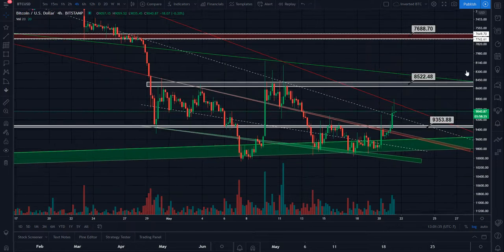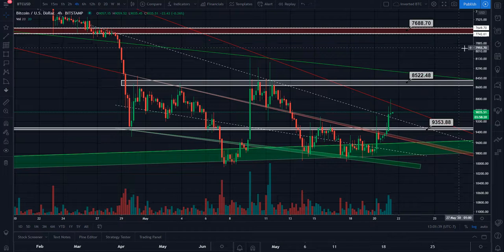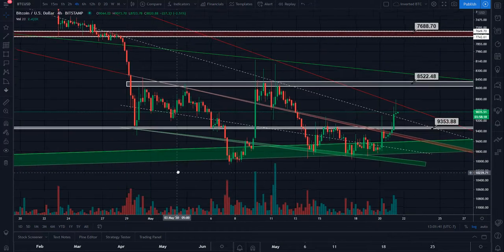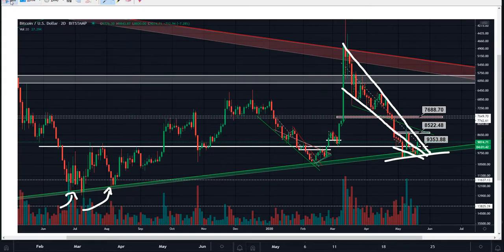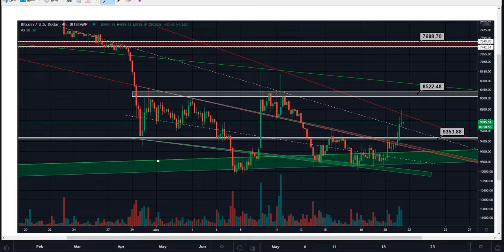Let's zoom in from the, I believe, 6 hour into the 4 hour time frame. So let's zoom in a little bit and then just discuss what we currently see and where we could see the price bounce for a potential entry. So we know that this $9,300 zone is a very significant zone within the price action. Key level of support, new level of resistance, well respected all around.